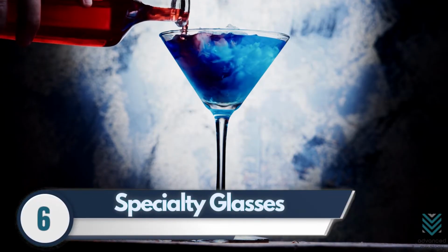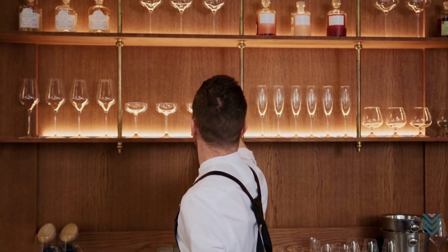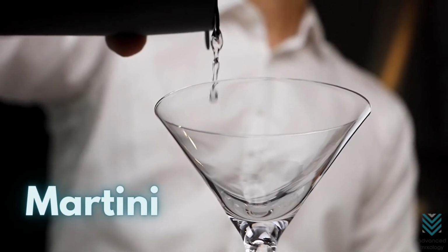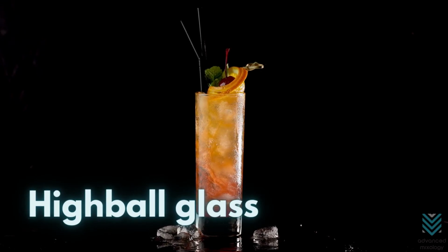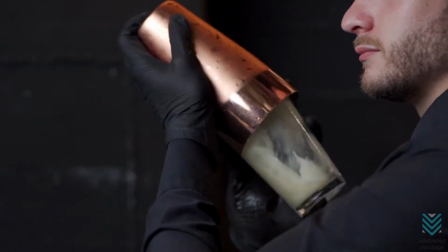6. Specialty glasses. The world of bartending is full of many different types of glasses. The most known are the coupe, martini glass, Collins glass, highball glass, and so on. But the pint can also be used instead of a smaller Boston shaker tin that isn't available.